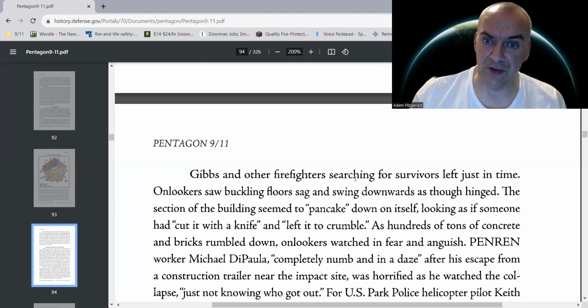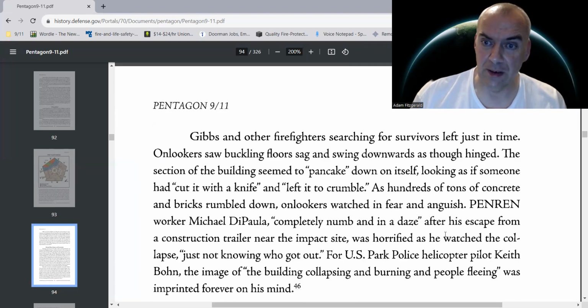Gibbs and other firefighters searching for survivors left just in time. Onlookers saw building floors sag and swing downwards as though hinged. The section of the building seemed to pancake down on itself, looking as if someone had cut it with a knife and left it to crumble. As hundreds of tons of concrete and bricks rumbled down, onlookers watched in fear and anguish.